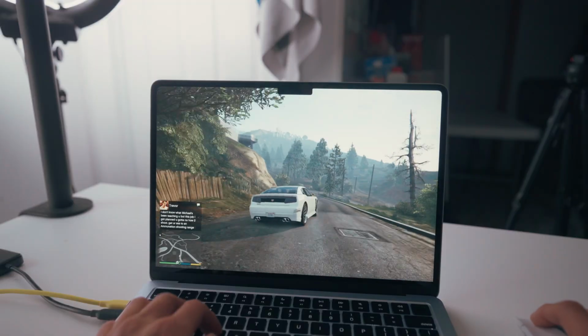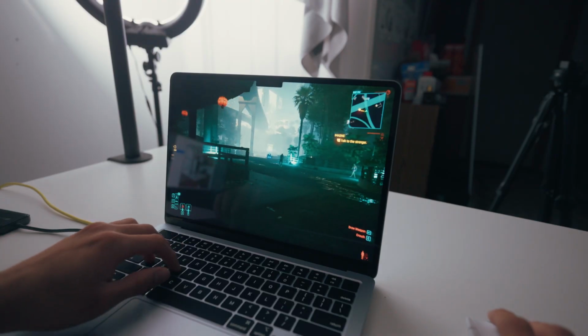Even GTA 5 ran really smooth, and Cyberpunk 2077 held up pretty well. Just go watch this video after this and let me know what you think.